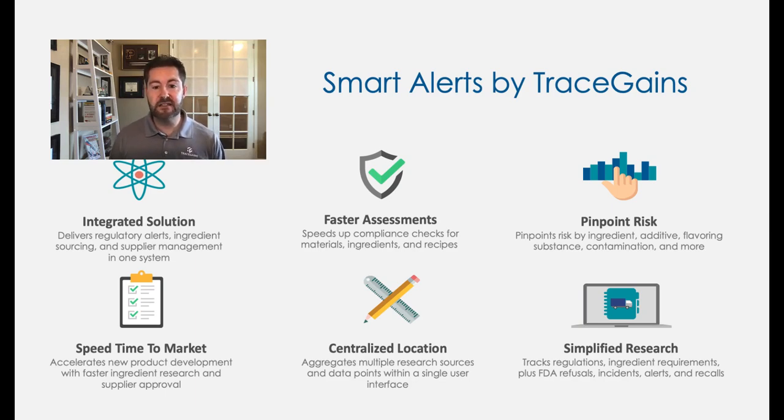And you'll witness the fast and accurate regulatory research that eliminates time spent tracking down regulations and ingredient requirements by using tools that speed up the process to increase the accuracy of compliance assessments. And finally, you'll be shown how to manage regulatory shifts by proactively updating necessary product development, quality, and supply chain processes.